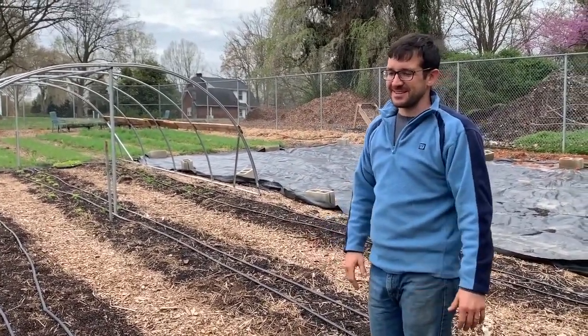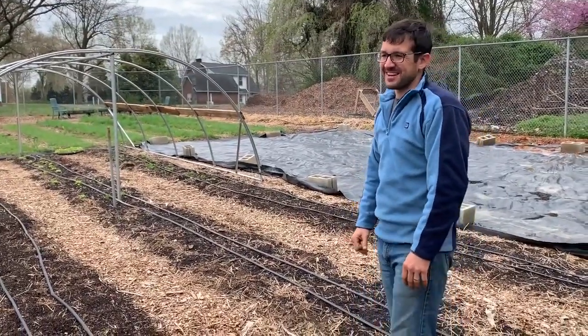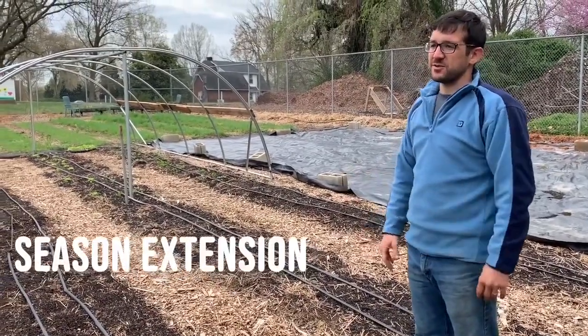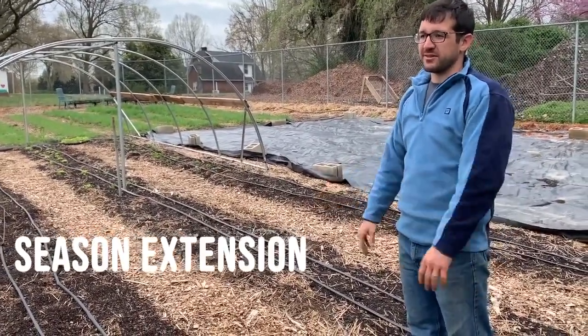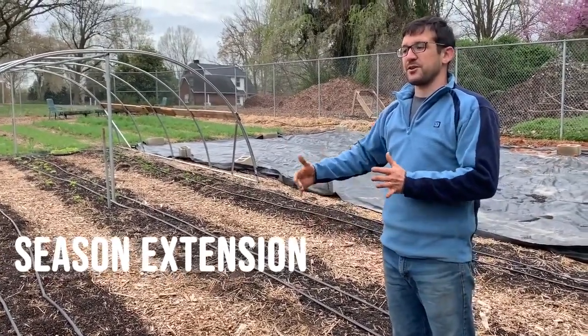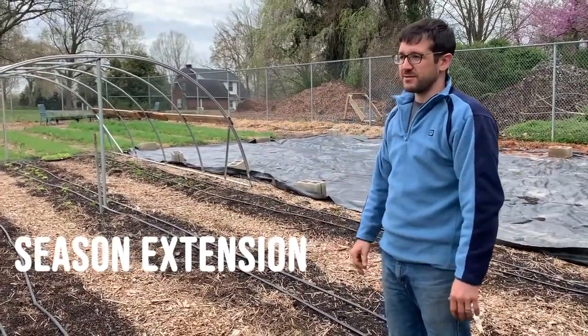I'm excited just to have tomatoes early, you know, not to have to wait till June or July to get tomatoes. But that's called season extension. So using greenhouse plastic and other materials to get your crop started earlier in the season and carry it later into the fall to get harvested.